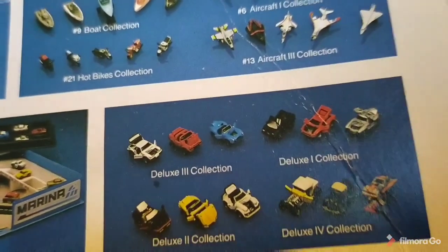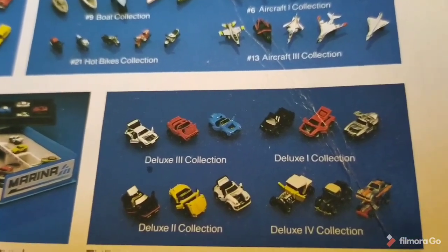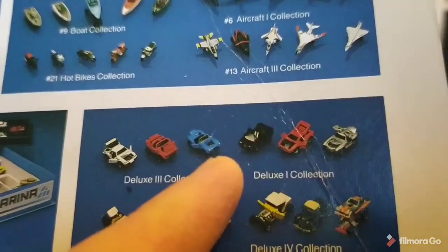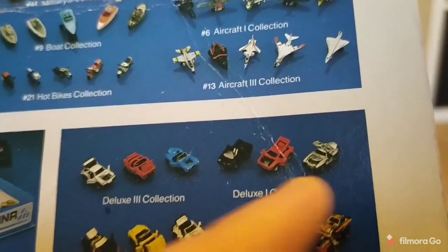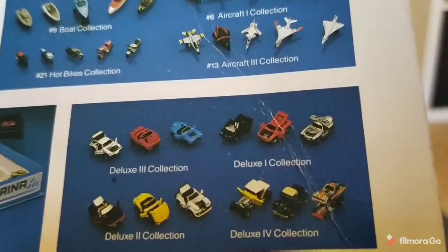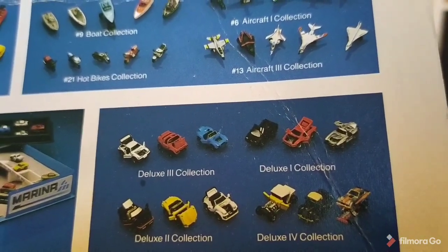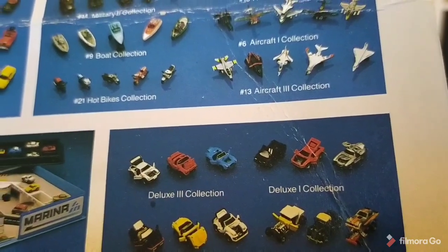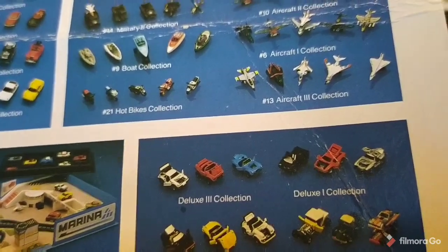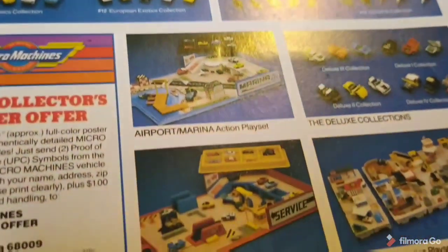Now, my absolute favourite, and we'll have a look at these a little bit closer in a minute, was the deluxe collections. Now, initially, there were 4 collections, and the one I had was this one. So you got a Lamborghini Countach, Ferrari Testarossa, and a Mercedes Gullwing, and a friend had this one with the vintage cars in it. We'll show you these deluxe ones a little bit more in a second, but they had opening doors, hoods, and trunks. Absolutely fantastic at such a tiny scale. I'll show you how small they really are when we have some loose ones to show you, and you'll see them in my hand.